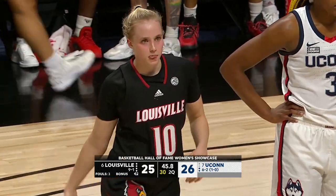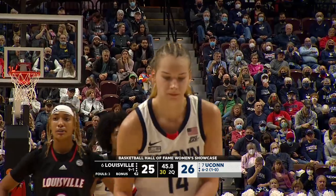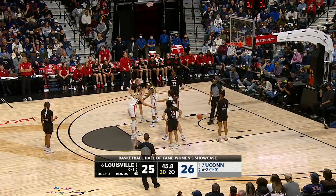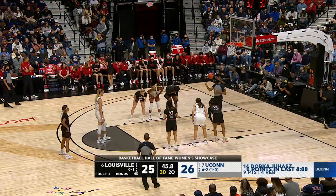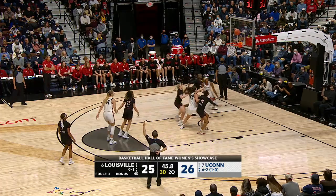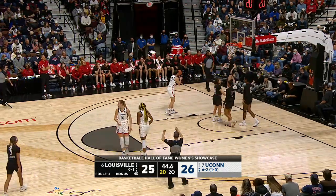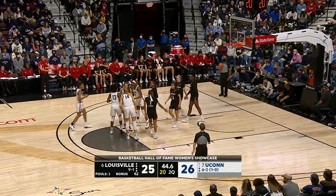Robinson, after some hard work, will head to the bench as Haley Van Lith comes back in. Foul on Robinson was her second personal. Juhas now 3 for 4 from the line today. Missed a couple, and it was last touched by Louisville, so UConn catches a break, and they'll have possession. Yeah, great activity by Edwards.